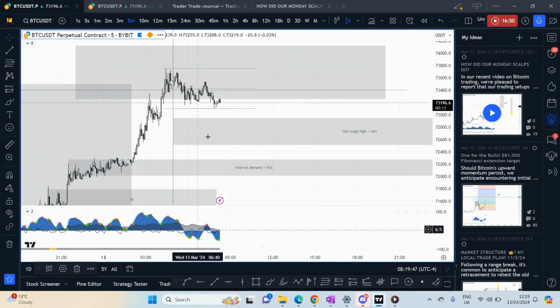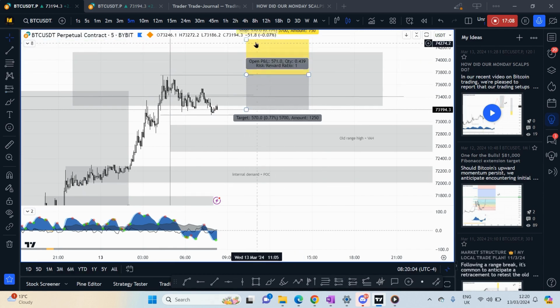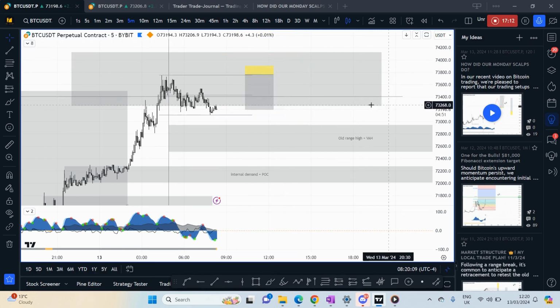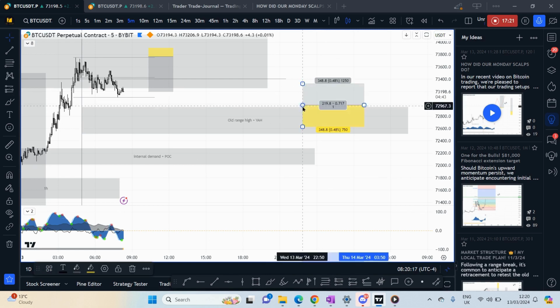Now in the case that Bitcoin manipulates in this region, I would be looking for that range high to be taken. So in the case we get a deflection of the range high here, I will be looking to enter a short from that range high. All right, so my trade will look like this. So short from that range high, in terms of a sweep, and then my long trades would be from each and every one of these levels.